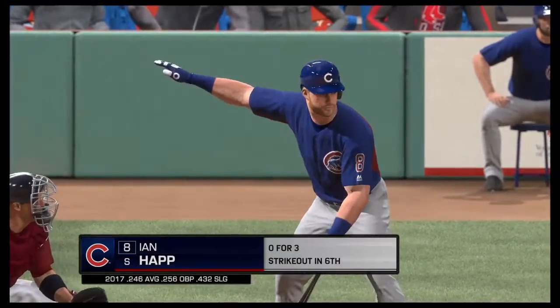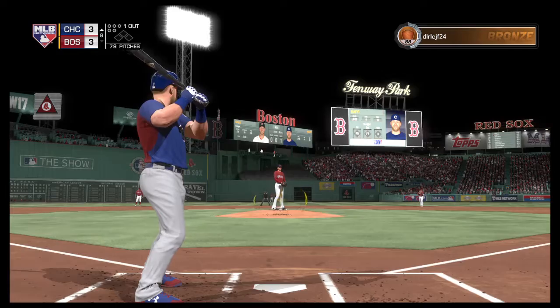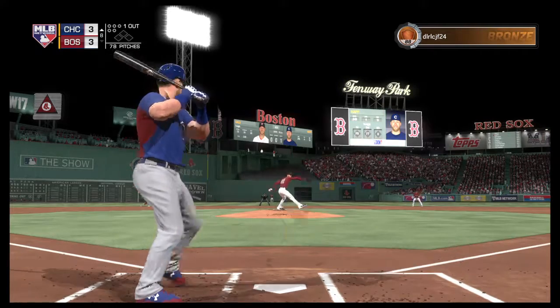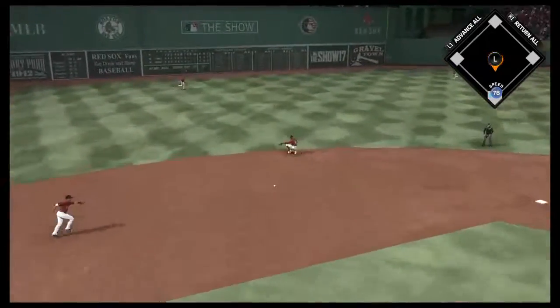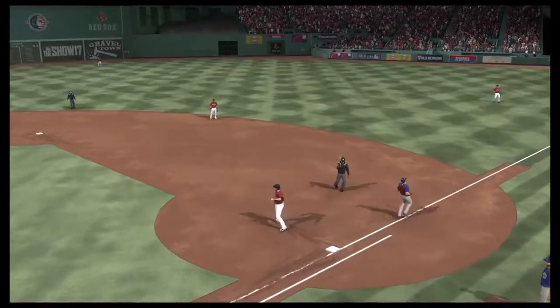Digging in, the switch hitter, Ian Happ. No hits in 3 tries so far. He's struck out once. Hit sharply on the ground. Bogaerts on the slide. It's there. He got him.